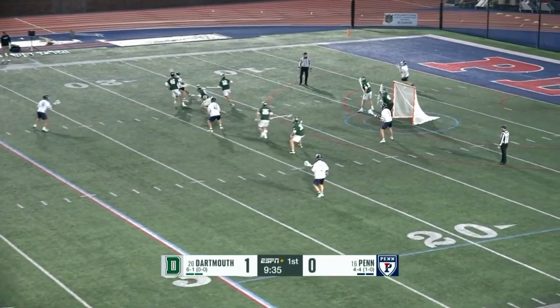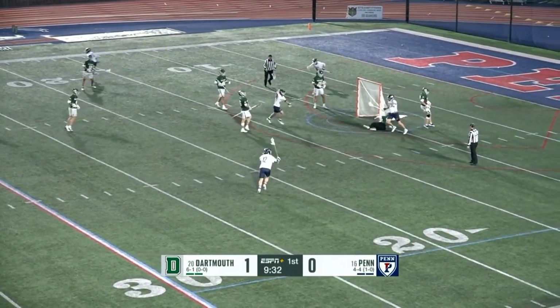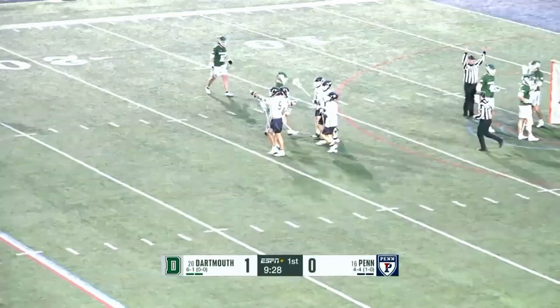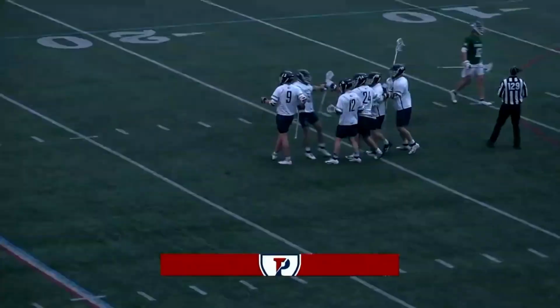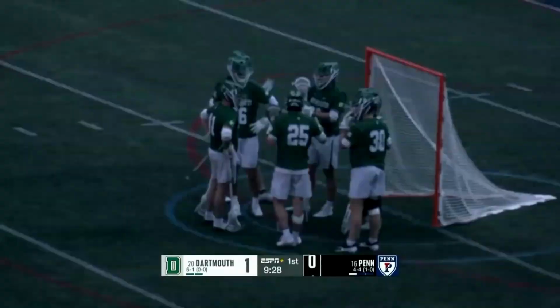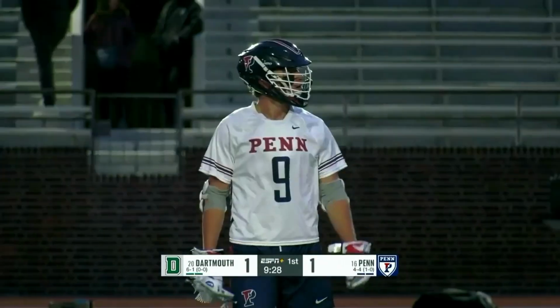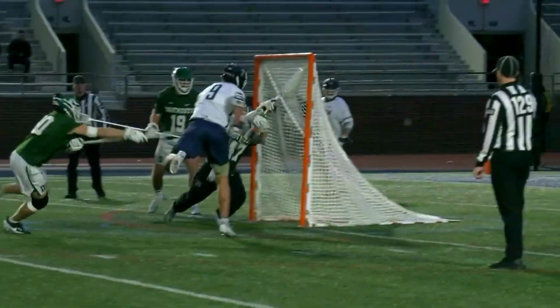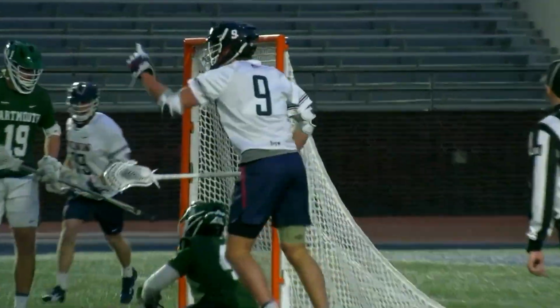Hoffman distributes. Good find by Hoffman, and Davis Provost pays it off to even the game at 1. His 10th of the year evens the score. Just a great job by Leo. He draws the double team, but he drags him out a little bit, surveys the field, and hits Provost backside. You'll see him get the pole come to him. No backside slide.